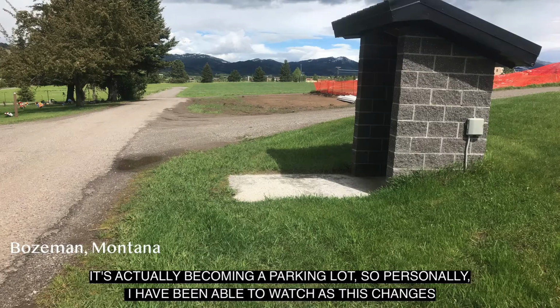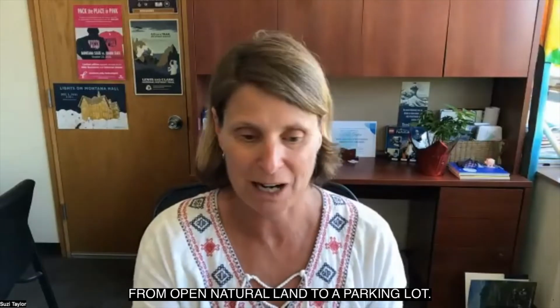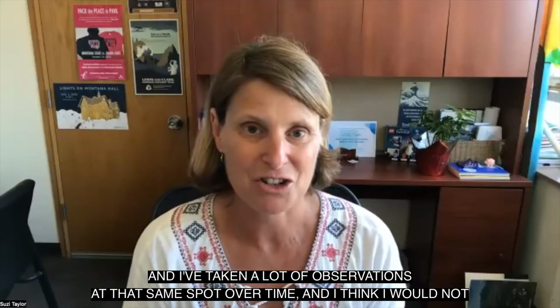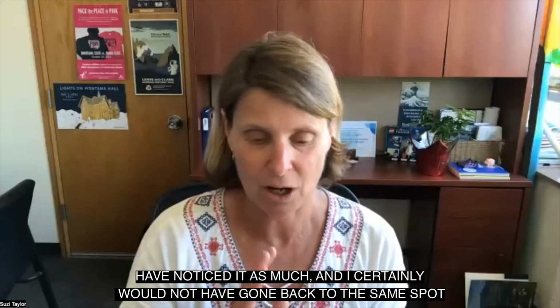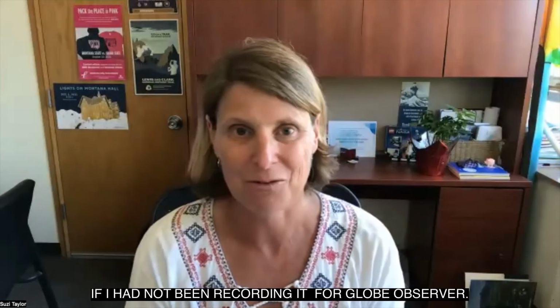It's actually becoming a parking lot. So personally, I have been able to watch as this changes from open natural land to a parking lot. And I've taken a lot of observations at that same spot over time. And I think I would not have noticed it as much, and I certainly would not have gone back to the same spot if I had not been recording it for Globe Observer.